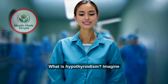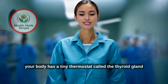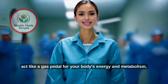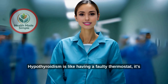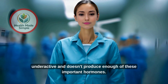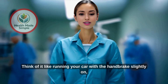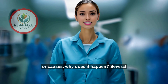What is hypothyroidism? Imagine your body has a tiny thermostat called the thyroid gland, located in your neck. This gland produces hormones, T4 and T3, that act like a gas pedal for your body's energy and metabolism. Hypothyroidism is like having a faulty thermostat. It's underactive and doesn't produce enough of these important hormones. This slows down many of your body's processes. Think of it like running your car with the handbrake slightly on. Everything feels sluggish.